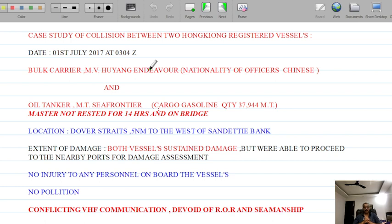37,944 metric tons. The few things which we'll be talking about right now, I'm just going to highlight the salient things for us to understand as we pass on the slides. In this particular case, from the oil tanker Sea Frontier, from the time the vessel departed Antwerp, the master had not rested for 14 hours. This is all as per the MAIB report. The location was Dover Straits, approximately 5 nautical miles to the west of Sandy Banks.